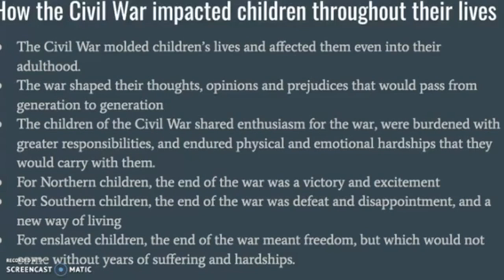And for enslaved children, the end of the war meant freedom, but which wouldn't come without years of suffering and hardships. And like I said, it would be a very long road, almost 100 years until they actually had the civil rights and the liberties that they deserved.